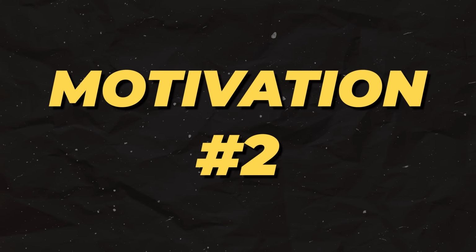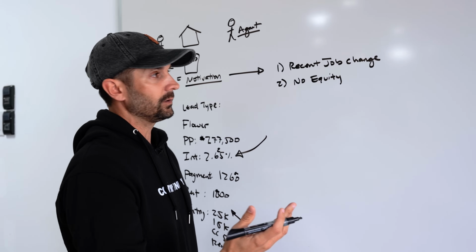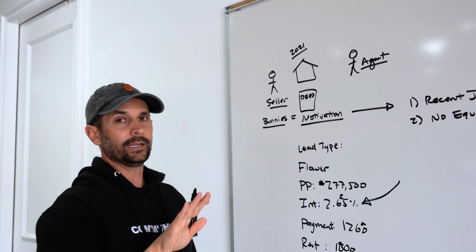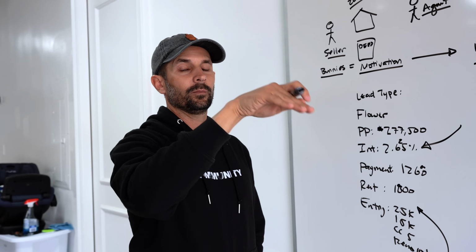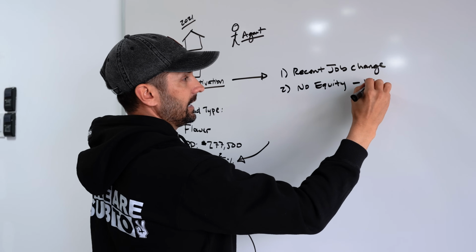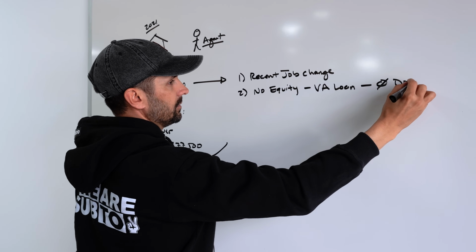He had no equity, which is a really big one. Why did he have no equity? Well, because he bought this property in 2021 and the market was trending upward and now the market is trending downward. He bought the property with a VA loan and he put $0 down when he originally bought the house.